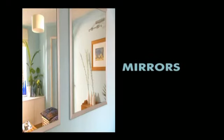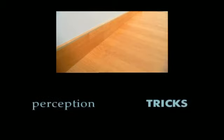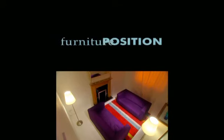Mirrors can double the illusion of space. Taking skirting up the wall makes the floor look bigger. And of course, we all need furniture, but don't overcrowd it.